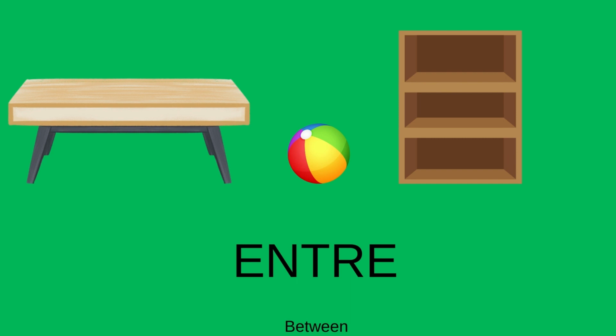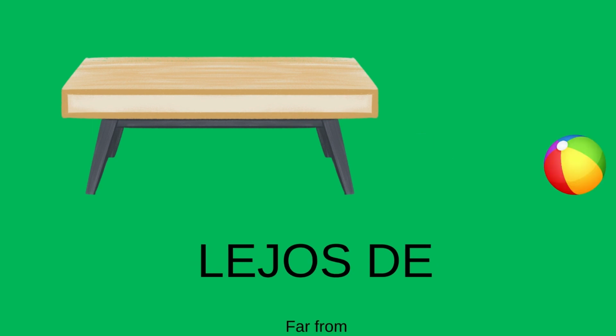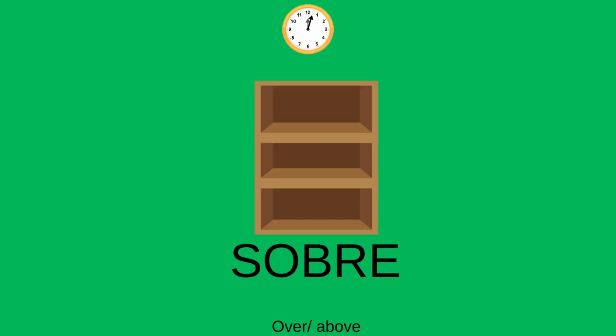Between. Entre. Near. Cerca de. Far from. Lejos de. Over. Sobre.